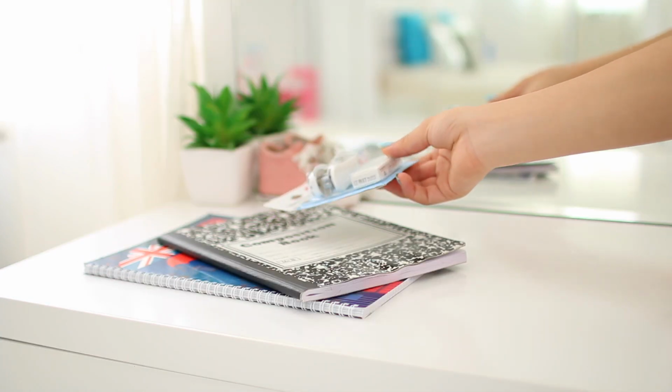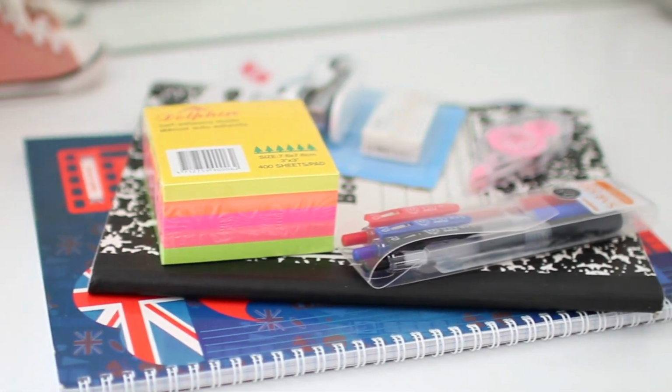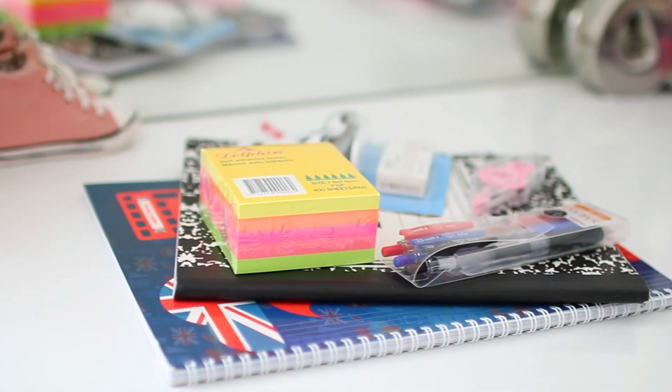So what I recommend is, if you do want to buy your school supplies before school starts, only buy the essentials, and then if your professors request more stuff, buy that after you're in school, and you'll spend less money and save a lot more, which is always nice.